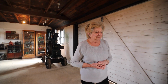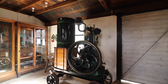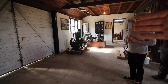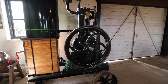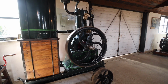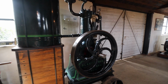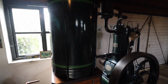Yes, yeah. Oh, okay. So we're moving on now to this one, which is the brother, would you say, of the one next door? It's the 5 horsepower Blackstone. The 5. That was a 3 horse. 3 horse and this is a 5 horse. Definitely built to last, weren't they? Can you imagine them building something like that today? It'd be made of tin and little tiny bits of metal, wouldn't it? Plastic. And probably about 3 inches tall. Yeah. That's the Blackstone engine, big water tank on the back.